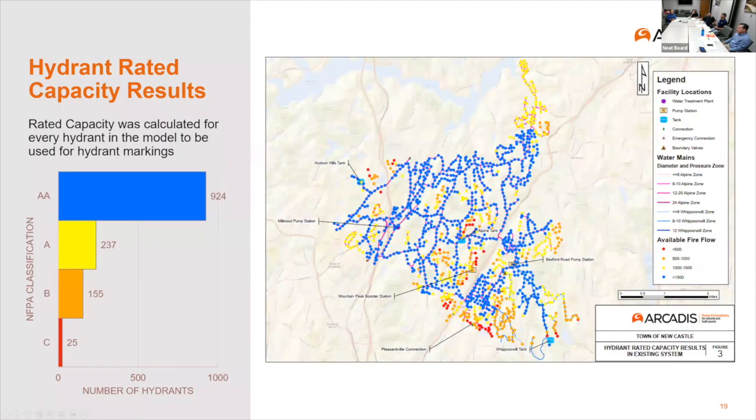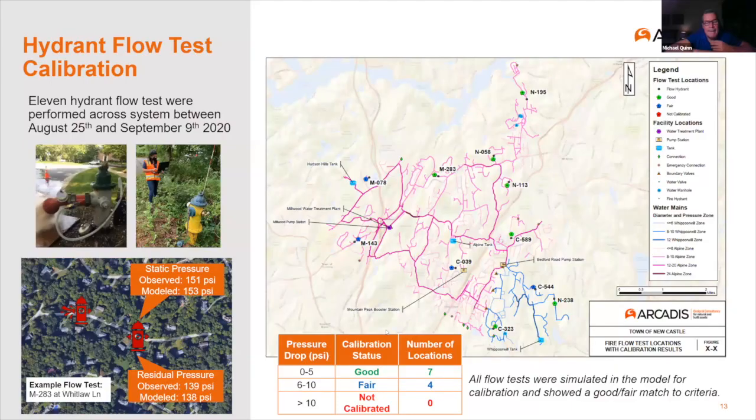I could ask a question. When you showed the test cases and you showed the pressure of the hydrant that was being operated, and then the static pressure, and then the residual pressure one hydrant back, if I'm correct, was there also a confirmation analysis of the actual fire flow of the flowing hydrant?